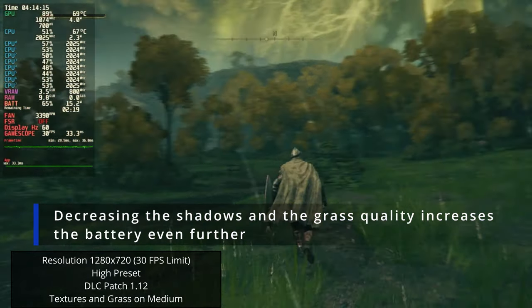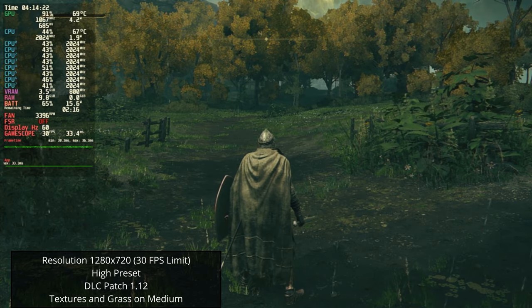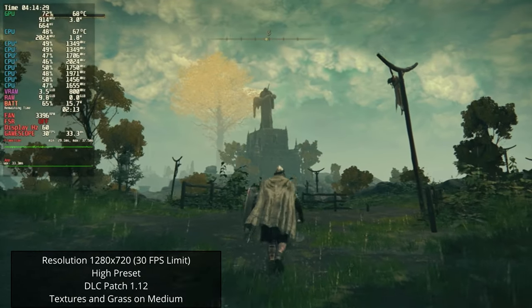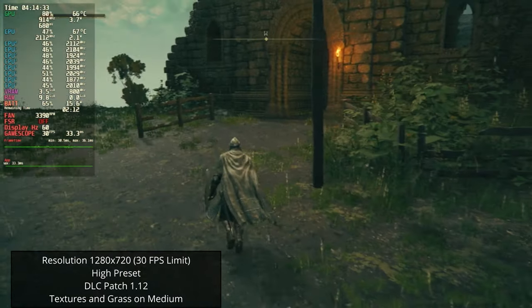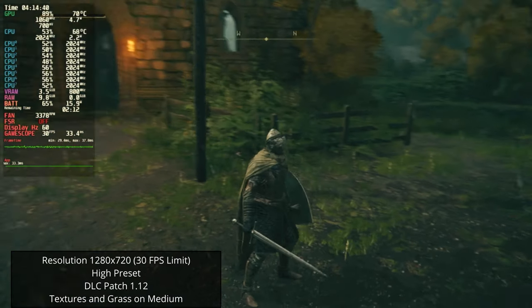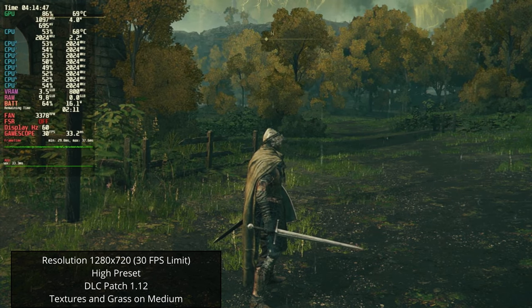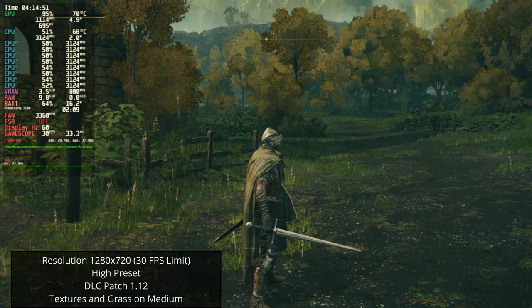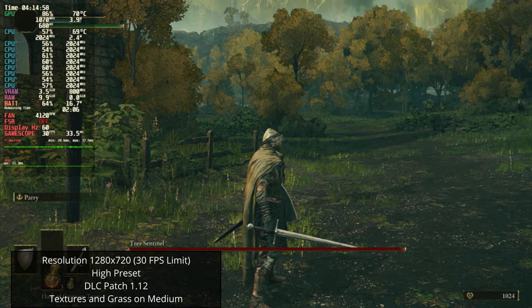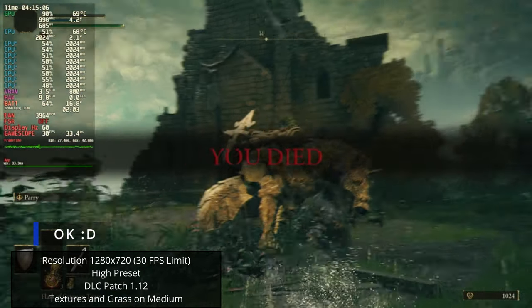So we went down from more than 22 watts to something like 15, 16 watts, which I think is a big increase in the battery life for this game. That was unexpected.